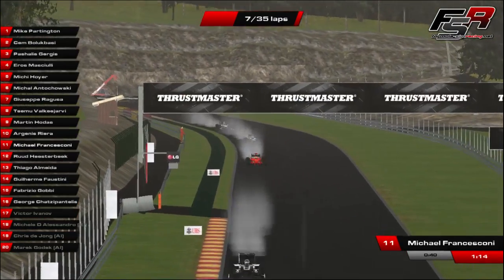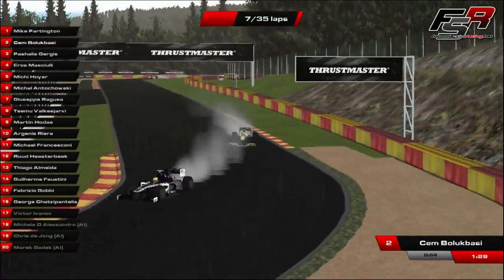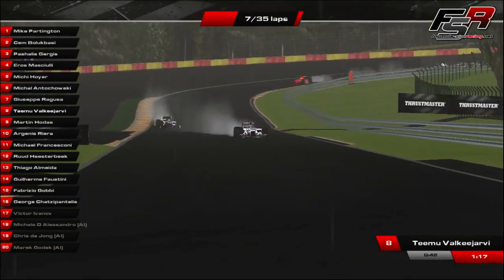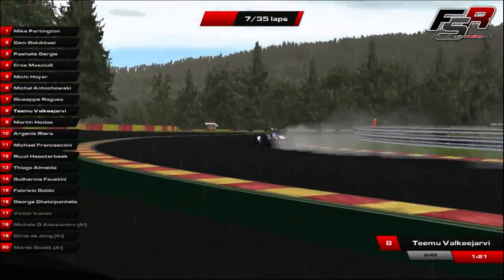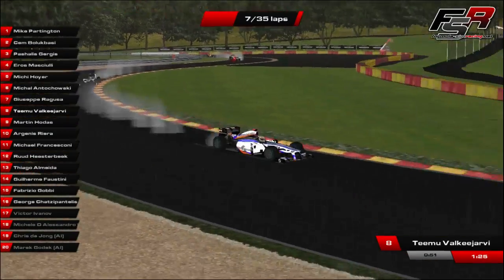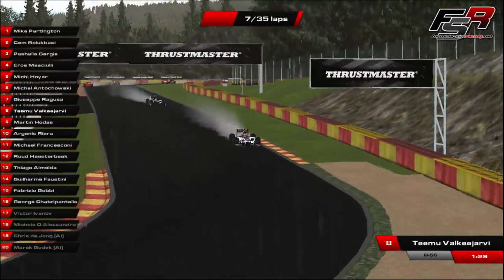Now, I did see a driver who had his pit light on, and that is Timo Valkyarvi. So, pitting relatively early, you would think. But not really a surprise, to be honest. No. This guy has been struggling quite a bit. For example, when you take Mike Partington, he has done 2 minute 0.5, and he's now doing 2 minute 0.7, so that's 2 seconds slower. These tires are starting to wear right now.